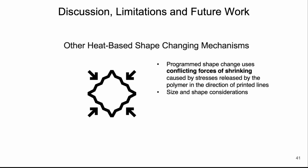Beyond manual shape change, programmable shape change is also possible, but this technique uses the conflicting forces of shrinking caused by stresses released by the polymer in the direction of printed lines. So these objects cannot be unshrunk and would require further consideration in terms of mechanism and magnet sizes.